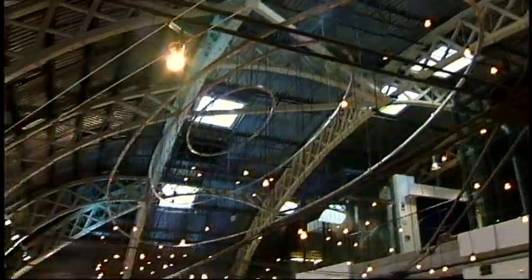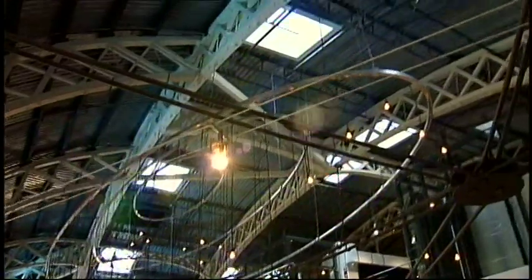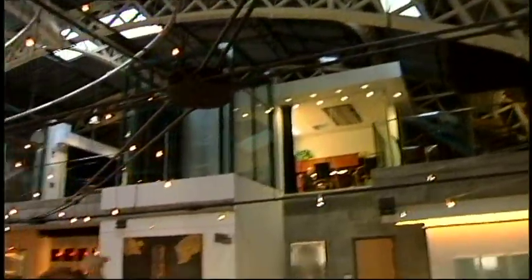Okay, we've moved inside now, and Creon, what are some of the green features indoors that we can see? Well, starting from up top, you can see the skylights up above. We have 41 of those skylights throughout the building. That brings natural light into all the spaces, particularly the office and administration space up here on the top floor.